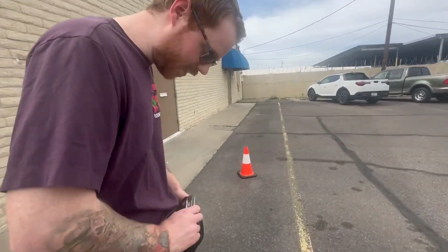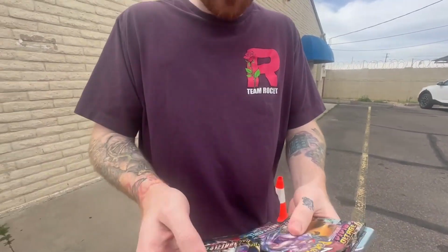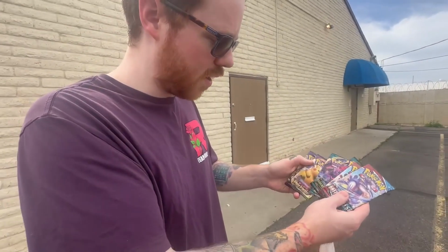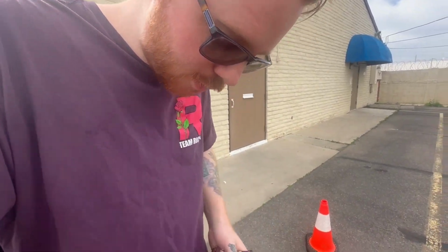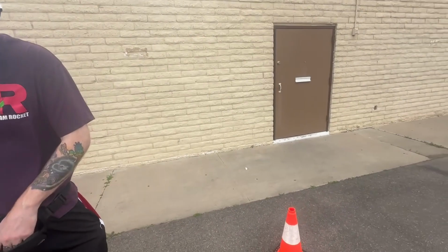Then we also got to open when we get back. We got, let's see, put these together with the right sets. Okay, we got two Battle Styles, two Darkness Ablaze, one Vivid, and one Chilling. And then we got a whole bunch of singles, some for the wife. We might take them if we need them. You're cute. And see you back at the Poke Room.